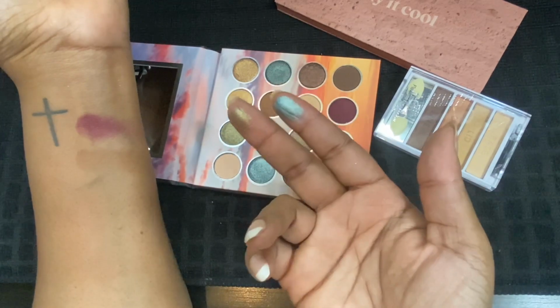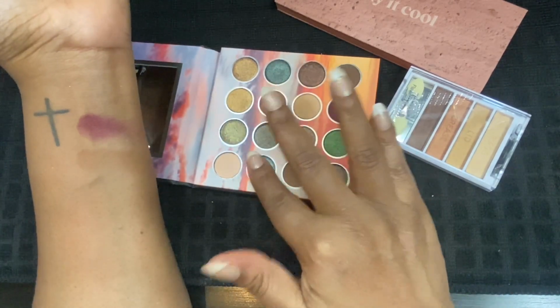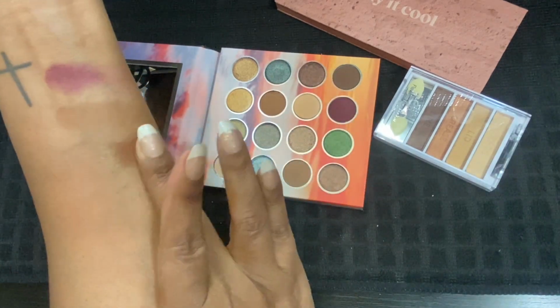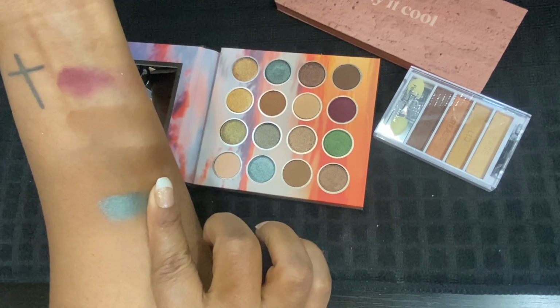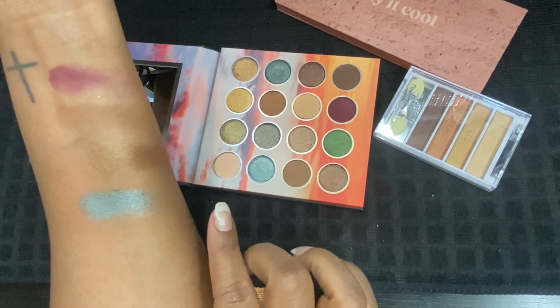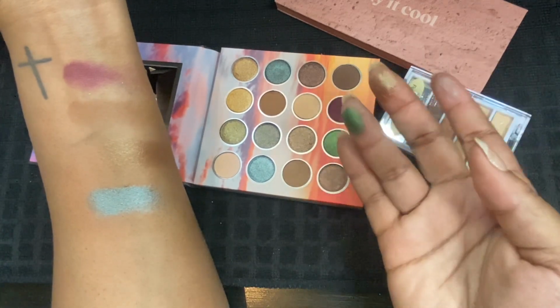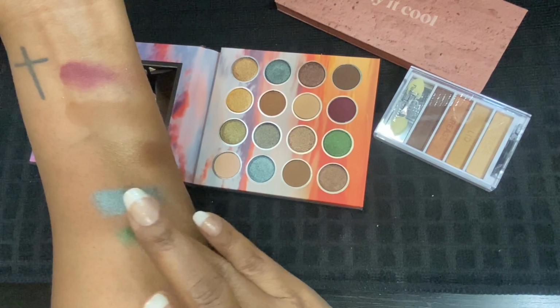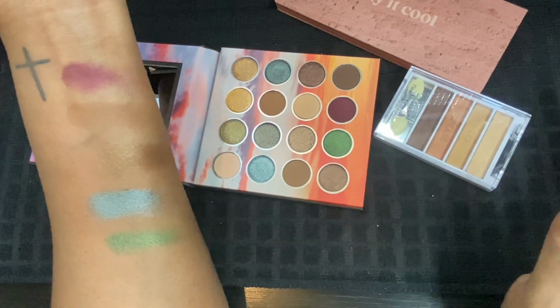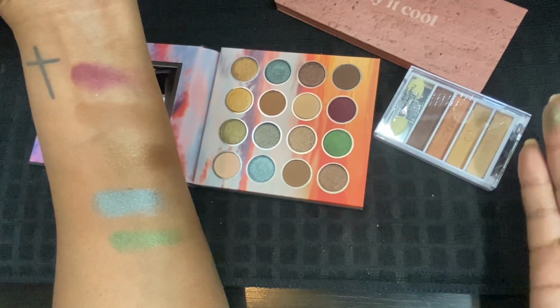And we're going to go in with this one. Okay, I am in love with both of these so far. Oh, that one is so pretty. Friend, do I say more? Let's watch this green. Oh my goodness. Friend, do I say more? This is gorgeous. This is gorgeous.